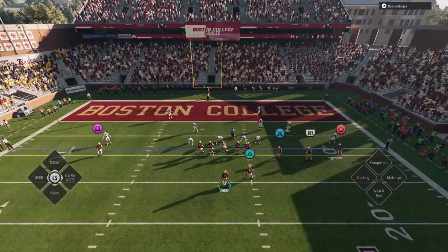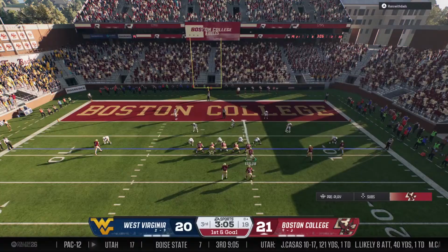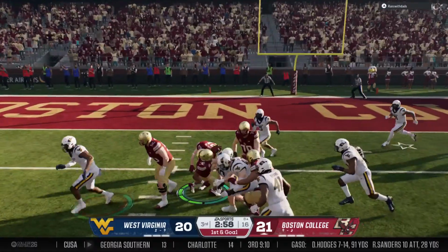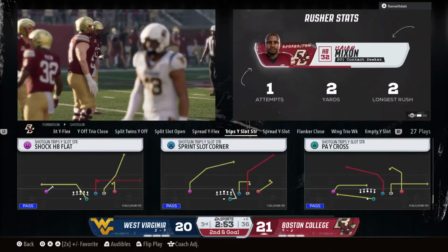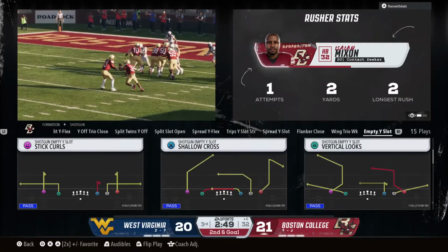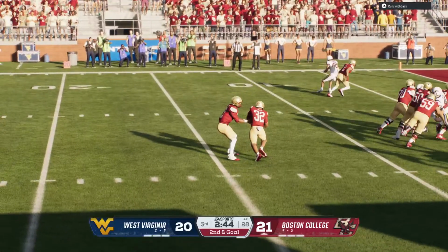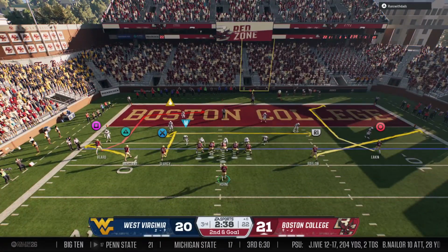Boston College will try to get it in on a 1st and goal. They'll try to get it in with the run. He's brought down at the 6, but the defense feeling the heat to make a stop here. They keep pushing forward, now back to work on 2nd and goal from the 6.